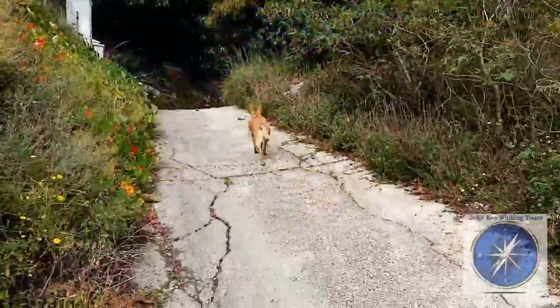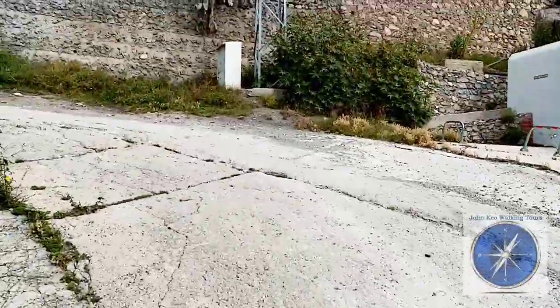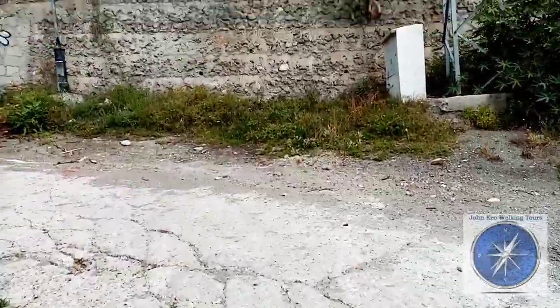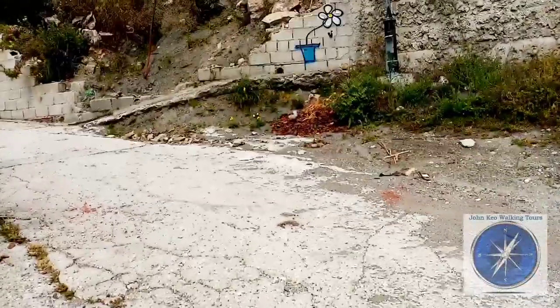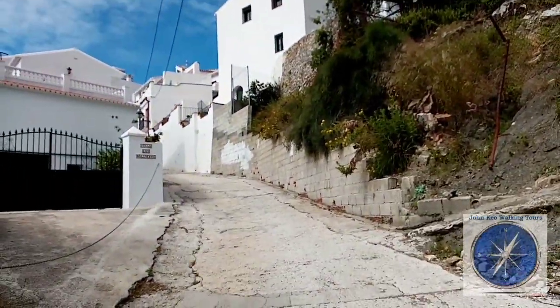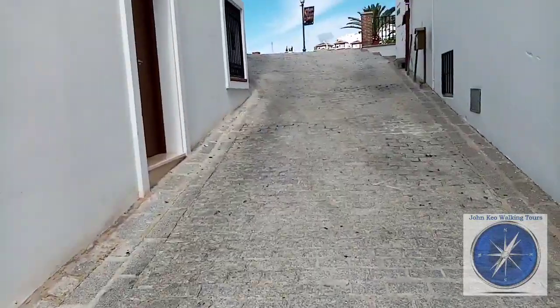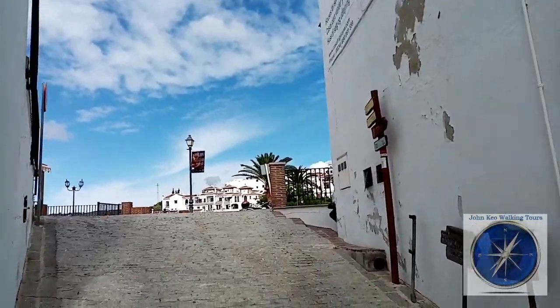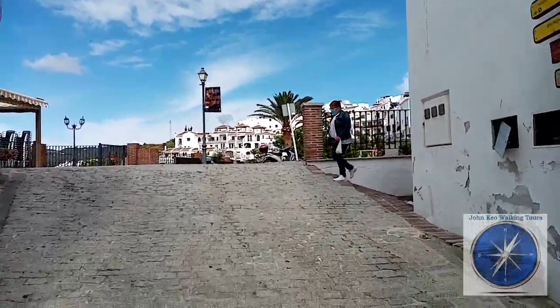And Cardiac Hill. Almost there. Almost there. Oh, sweet Jesus. Almost there. Yes! Sweet home, Frigiliana.